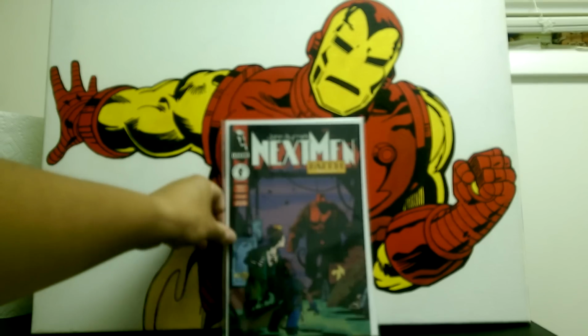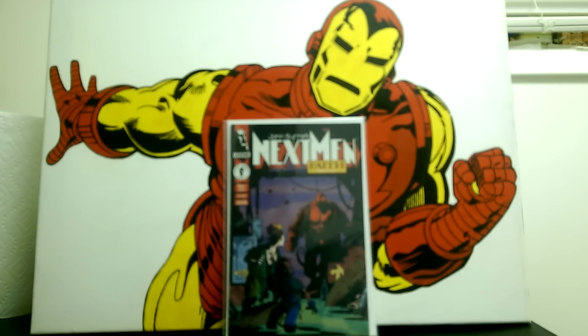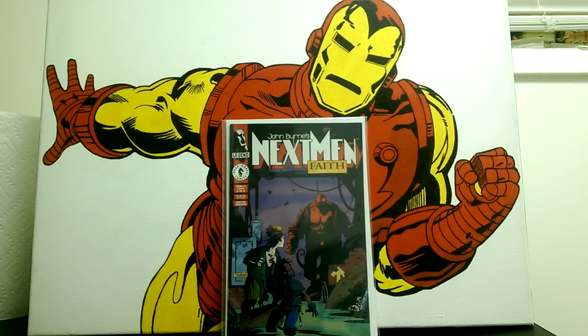This next one, 48, was a book I'd gotten recently. It was Next Men 21, which is the first color appearance of Hellboy. I actually got this in my local comic shop last week, and I found it in the 5 for $1 bin, so I got it for 20 cents. It's definitely not in the best condition. There's definitely some spine ticks, and all these things could be pressed out, but I mean, a 20-cent find. Haven't been buying too many books, but really happy to get that.